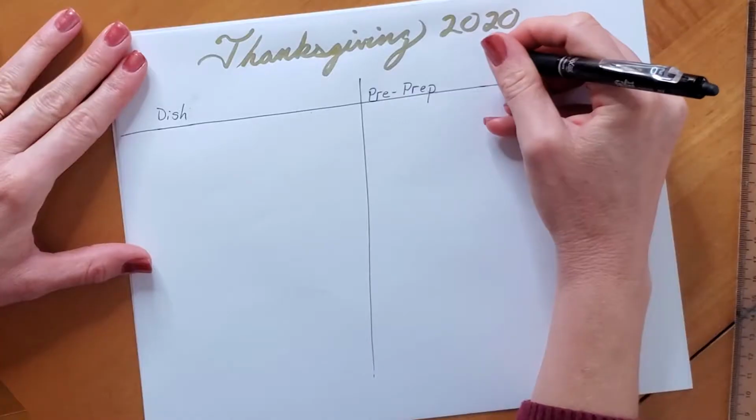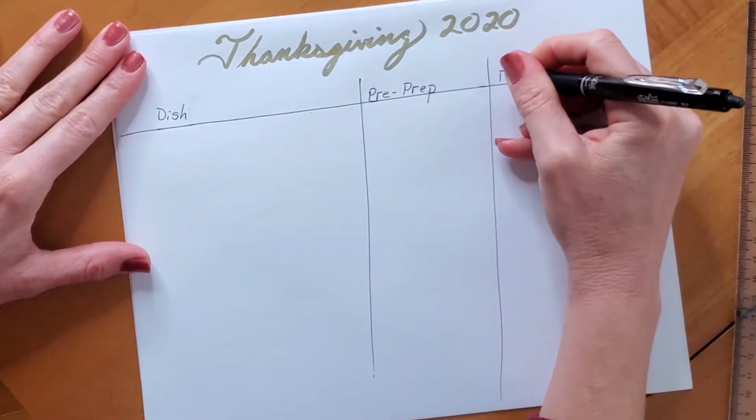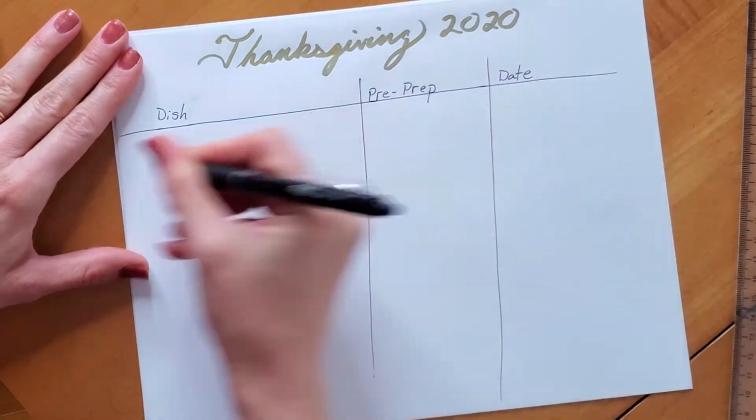So these are things that I could make ahead of time and then either stick in the freezer or even just a couple days ahead of time. And then I'm going to also have a spot for the date. So first one, of course, we're going to have a turkey.